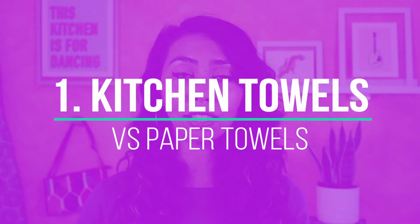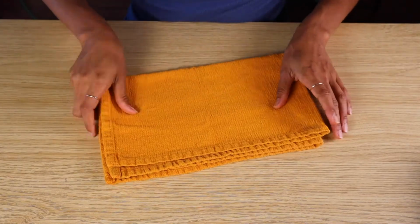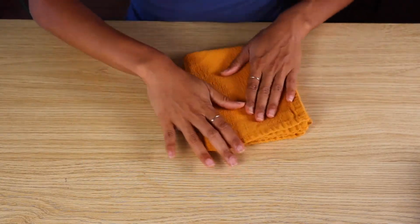Now, I've actually never purchased paper towels for my home because growing up in the Philippines, my grandma would always just use kitchen towels instead of paper towels. Paper towels weren't a thing over there, so it never occurred to me to purchase paper towels. Actually, I don't know why people purchase paper towels, because these make so much more sense.